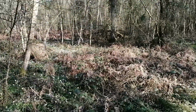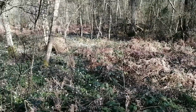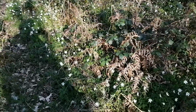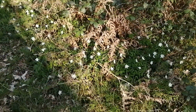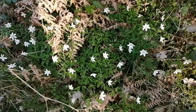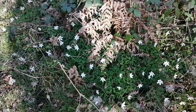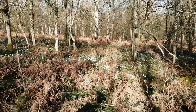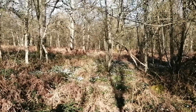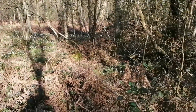Again, the bracken is dead at the moment, but it will soon grow. It grows visibly when it starts to grow. So here they are with the sun streaming in and all the wood anemones showing their little faces to the sun. But very soon they'll all close their heads. The carpet of wood anemones, and literally is a carpet. And if you look at it towards dusk, it looks like the stars have come down to earth.